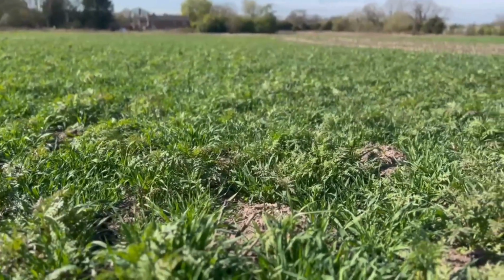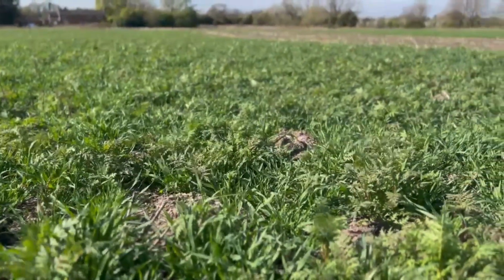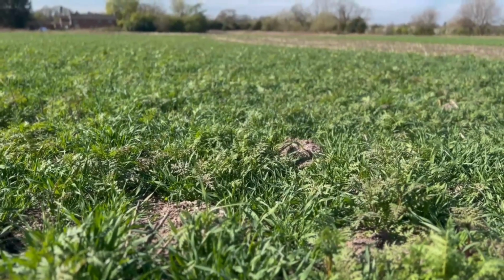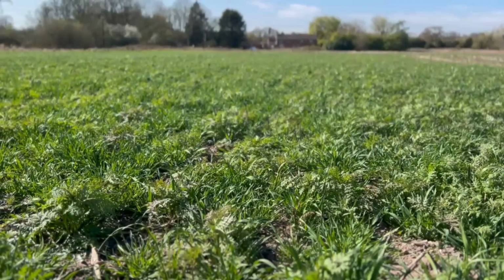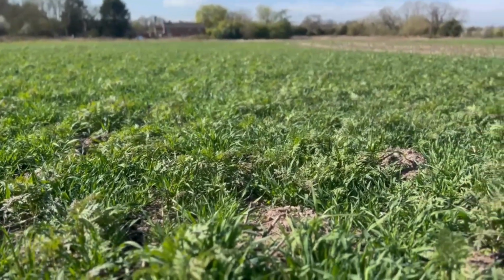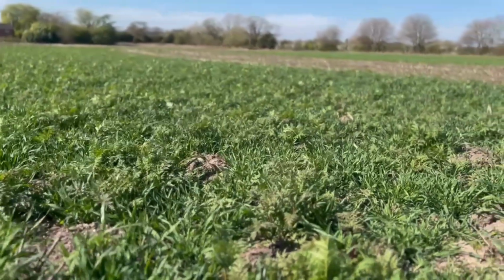And then finally our first plot as we make our way back down. As you can see, a lot more broadleaf plants in this particular mix. It is patchy in a few areas, just due to the establishment conditions. As we say, this was established following a maize crop going direct into the stubble, so considering the conditions that it went in, it's developed absolutely fabulously. As I say, we're really pleased with this.